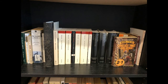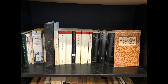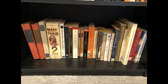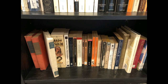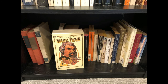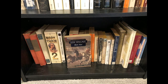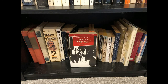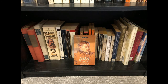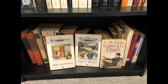in King Arthur's Court, Tom Sawyer Abroad, The Prince and the Pauper, The Mysterious Stranger and Other Stories, The Adventures of Tom Sawyer and The Adventures of Huckleberry Finn in matching editions, No. 44, The Mysterious Stranger, The Unabridged Mark Twain, but I only have Volume 2, I don't have Volume 1, Pudd'nhead Wilson. And next comes Lew Wallace's Ben-Hur, The House of Mirth, The Importance of Being Earnest, The Picture of Dorian Gray, Complete Fairy Tales of Oscar Wilde, The Virginian, and then P.G.